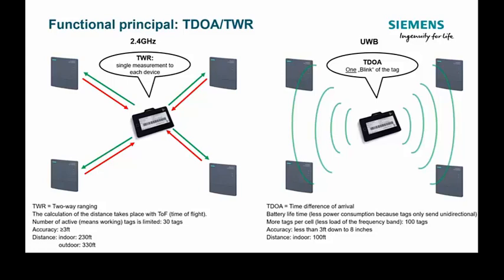We lay them out in specific measured positions all over our factory, and then the transponders output a signal which each of those anchors or gateways receives, and the time difference is used to calculate the position. That's in essence how it works. But we do actually have two different solutions, two different ways that we can do that.